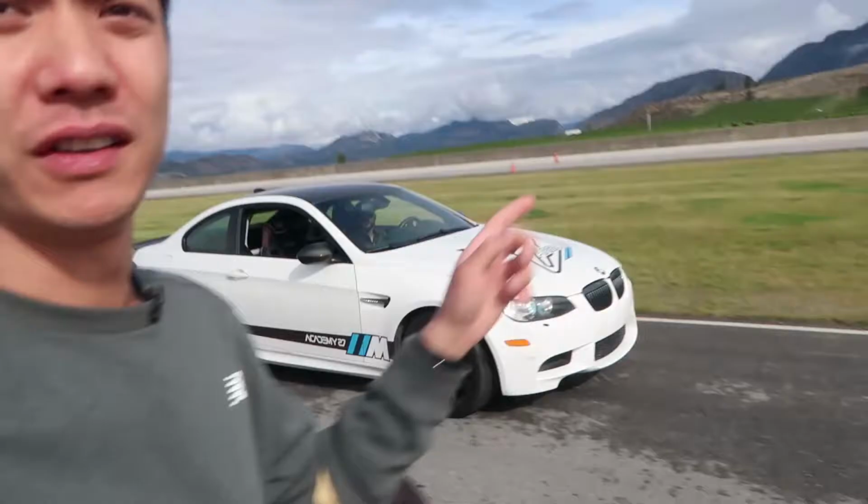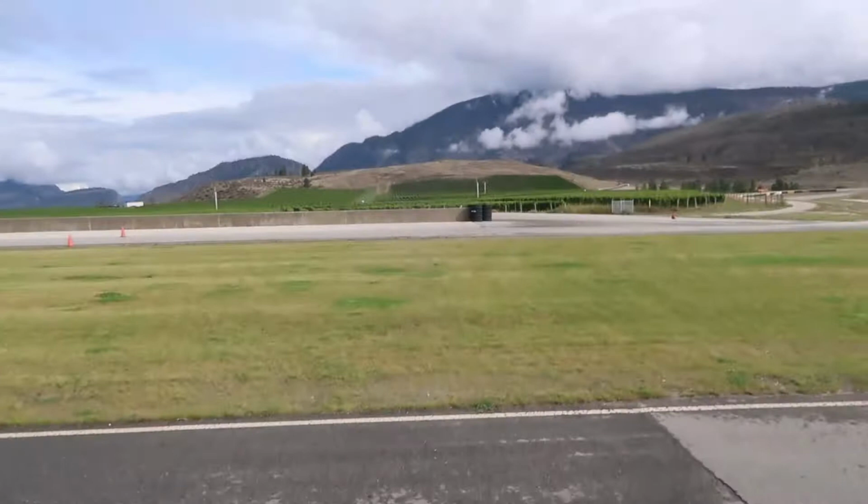Amazing. So you're surrounded by mountains. And you've got vineyards over there. I don't know if I can capture it. There are vineyards just right down there. And it's a beautiful day out today too.